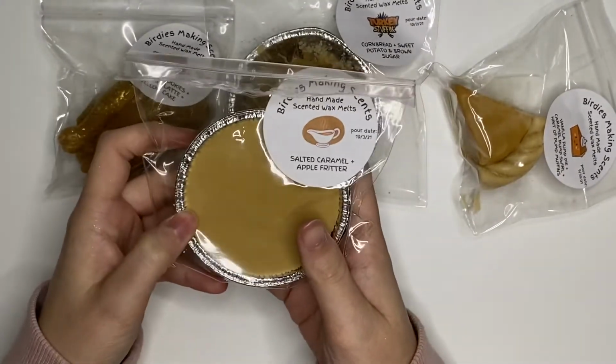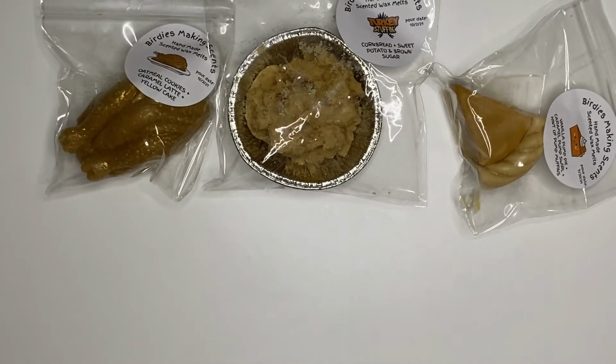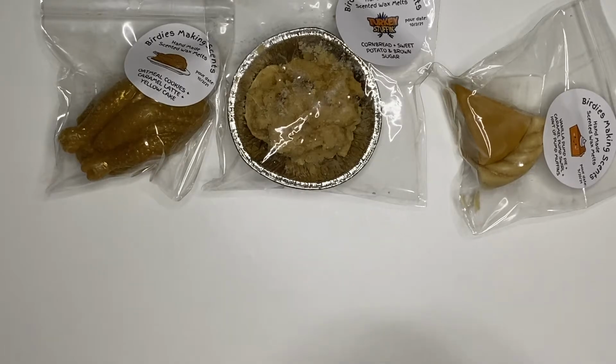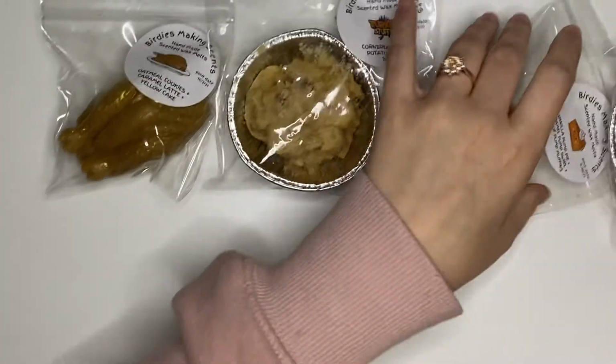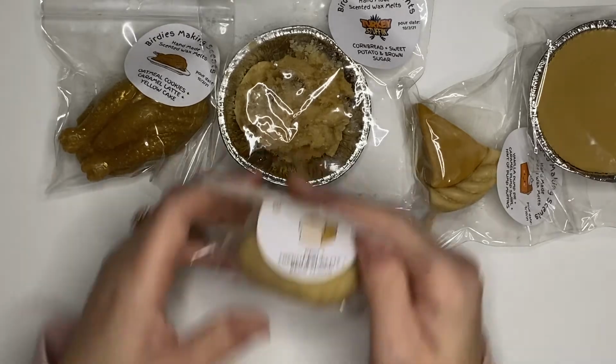We have a bowl of gravy, which is salted caramel and apple fritter. I learned I'm not the biggest lover of apple. However, with this one, the apple is very light. It's cinnamony, caramely. It's like an apple dessert, not so much like apple in your face, which makes me gag a little. So that's great. I'm obsessed with this one.